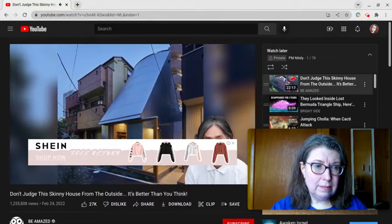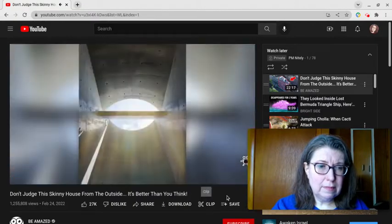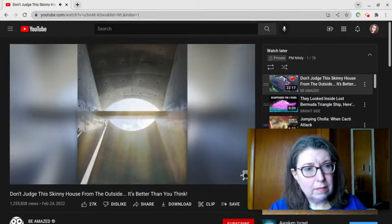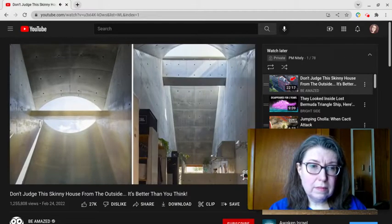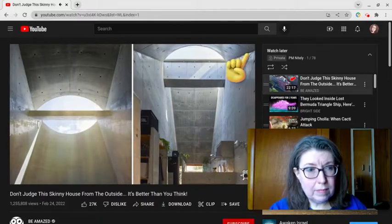Well, according to Takeshi, it actually serves a very important purpose. The arched reflective opening allows for a soft flow of daylight to flood into the home year-round. And light wasn't the only thing that influenced Takeshi's design.